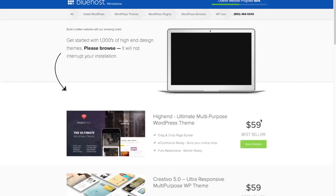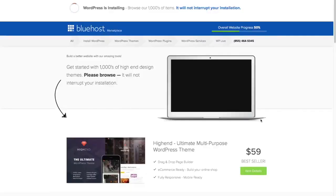so if you just signed up for Bluehost for the first time and you just added a new domain name, you're eager to get started, just know that it might take some time. Even though Bluehost says that your domain's ready to go, it might take some time for your domain name to fully propagate and get fully set up.